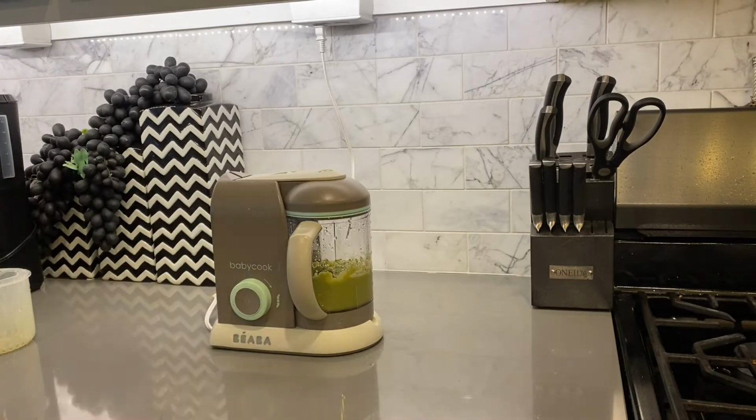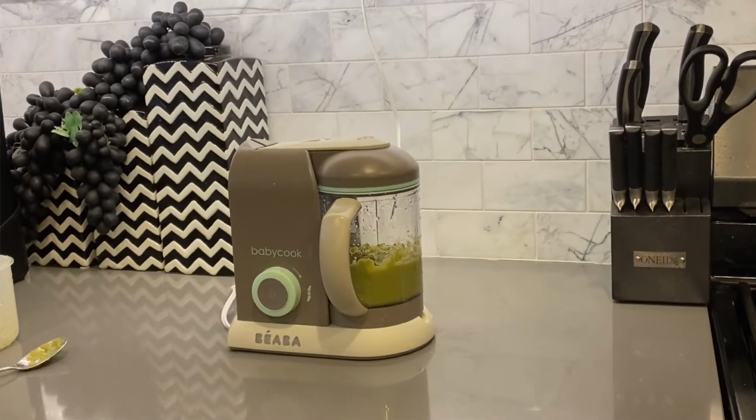it, and it is one of the best food processors I have ever used, ever. So if you're interested in making baby food for your baby, definitely check this out. It is worth the investment. It saves you so much time.